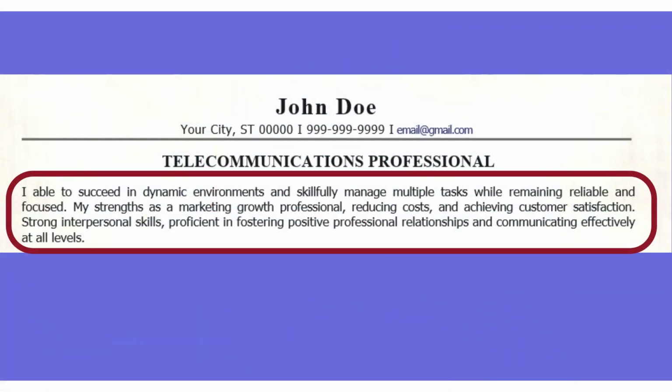The next part, and this can change, but oftentimes people will put here their header or their personal statement. So this is just a short paragraph, a sentence or two about yourself. And this is really important if you have a very specific set of skills or abilities that are really, really necessary for the job you're applying for.